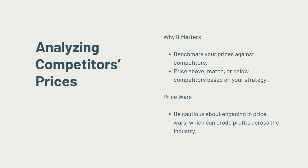Instead of engaging in price wars, companies often find ways to differentiate themselves, like offering better service, offering loyalty programs, or offering unique products. By analyzing competitors' prices, you can also identify opportunities to position your brand differently. For example, if all your competitors are competing on price, you could focus on offering better quality or a more personalized experience. So, knowing what your competitors are doing helps you set a strategy that balances competitive pricing with unique value.